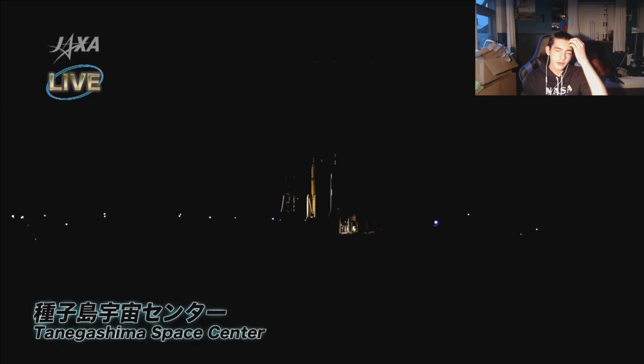You can see basically it's 6 minutes to lift off. The current weather here at the launch site is clear. Temperature is 24 degrees Celsius. Wind is 2 meters per second from the northwest. The weather has no constraints for launch.